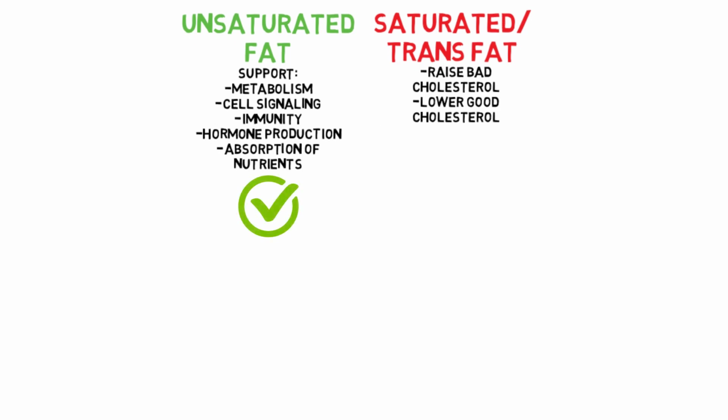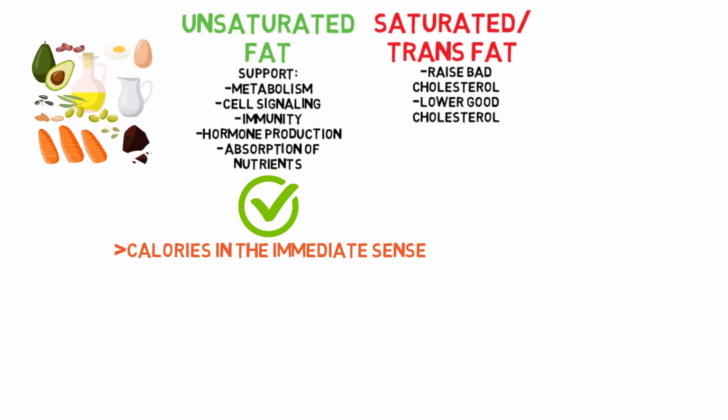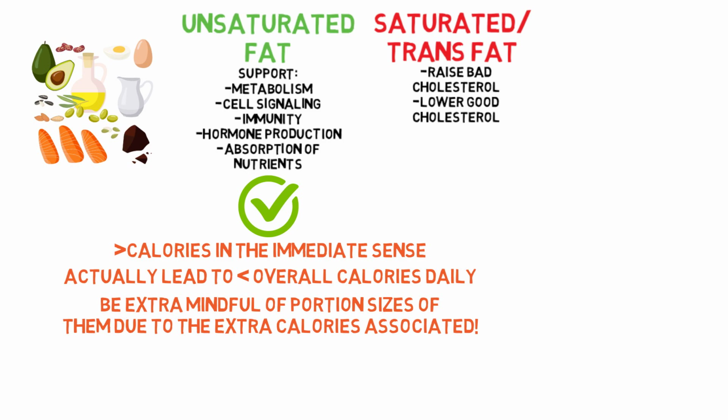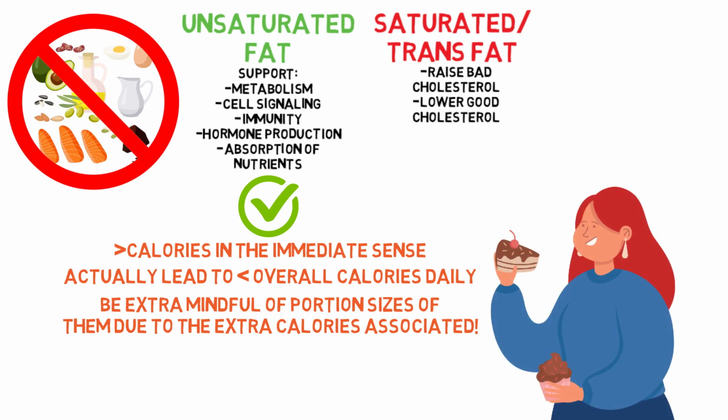Sure, you may intake more calories in the immediate sense if you include healthy fat sources like avocados, seeds, and unsalted nuts at meals or for snacks. Still, since they're great for feelings of fullness, they actually lead to fewer overall calories daily, from decreasing your portion sizes at your next meal and reducing snacking. Just be extra mindful of the portion sizes of them due to the extra calories associated. Therefore, by calorie counting, you may be inclined to skip helpful foods like these merely from trying to save calories, but in fact you could end up doing the opposite and increase your overall calories as a result.